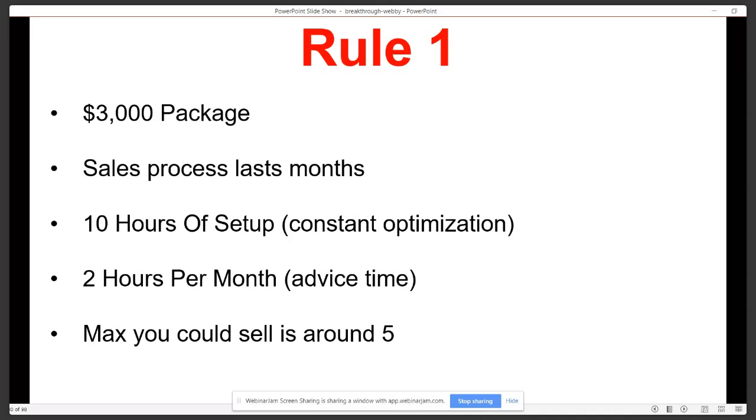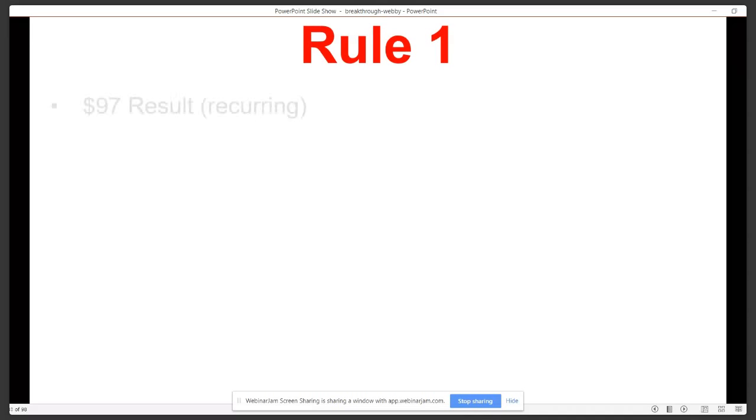And then I would come in and I would do the 2 hours per month of advice time, 1 hour every other week to just make sure everything was set up right. And we would optimize stuff, go over different headlines and different funnel stuff and all that kind of stuff. So it's a big, big deal. And the bottom line is it's a big deal that you can't sell. And that's a problem.